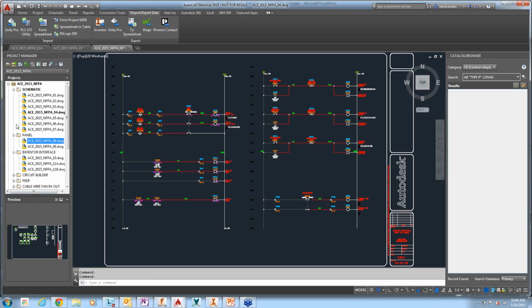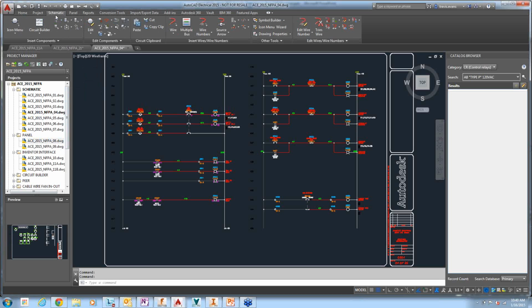So if you're adopting AutoCAD Electrical, I highly recommend adopting Vault as well. So if we're looking at additional tools and benefits, here are the tabs: our schematic tab, our panel tab, our reports tab. These are tabs you don't see in your AutoCAD version, whether it be LT or traditional AutoCAD.